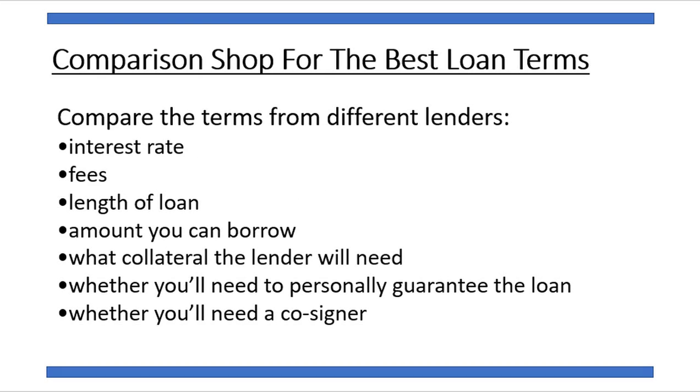No matter who you borrow from, these are some things that you can compare to make sure that you're getting the best terms possible. You can go out and get one or two bids on this, maybe three, just like you would for any other large commitment or purchase. What you'll be comparing is the interest rate, the amount you'll be paying in fees, the length of the loan, the amount that you're able to borrow, what collateral the lender will need, whether you'll need to personally guarantee the loan, which in most cases you absolutely will, even if you own a corporation. They're going to want you to guarantee the loan as president of your company and also personally. And finally, whether the bank or lender is going to require a cosigner on the loan.